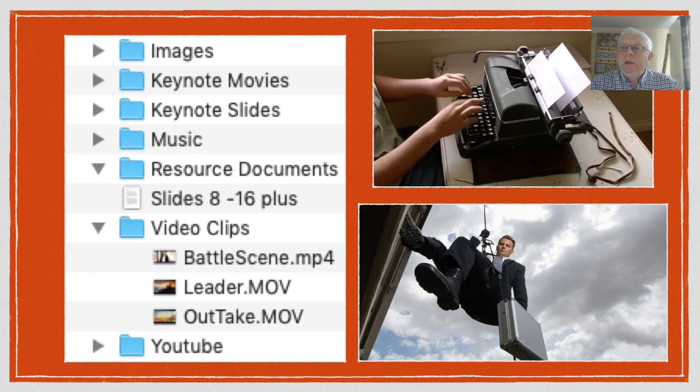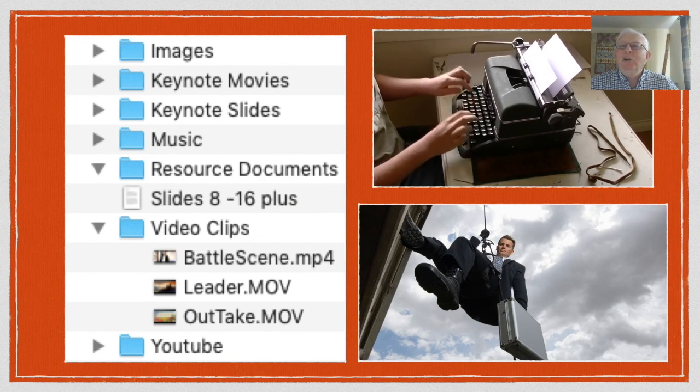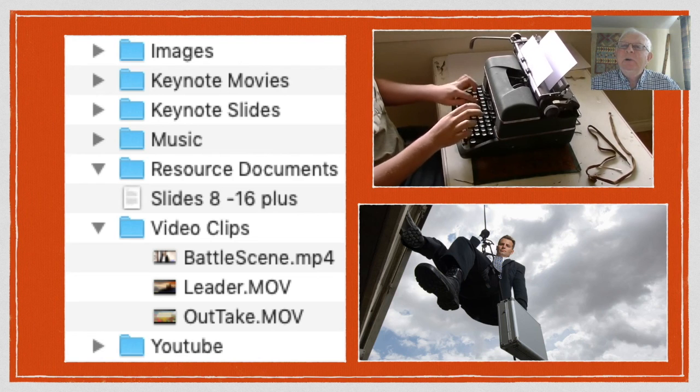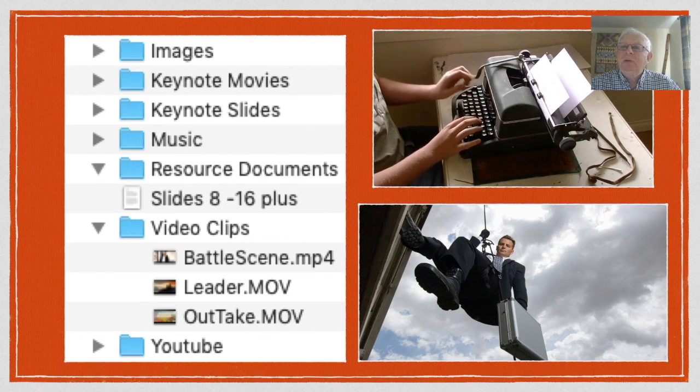The importance of being earnest. No, sorry, the importance of being organised. There's nothing worse than having to spend an hour searching your computer for that image you know you saved somewhere. So when you collect your images and videos, organise them into a specific folder or folder set.